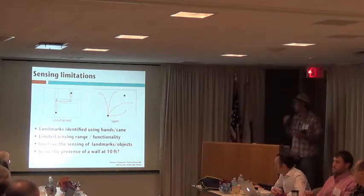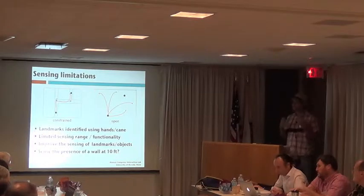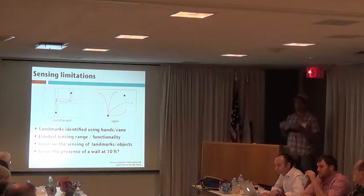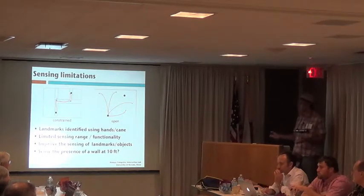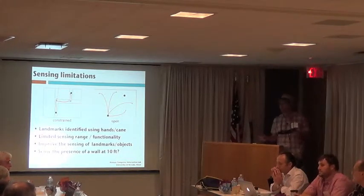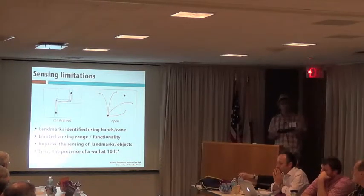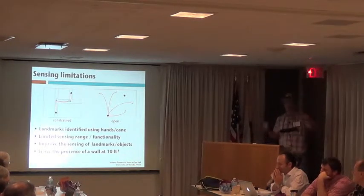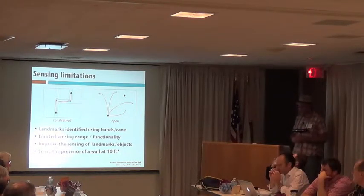So we had this idea: what if you could use wearable computing to enhance the sensing capabilities of blind people? Blind people typically use their hands or a cane to sense their immediate environment, but obviously the cane has a limited length. Wouldn't it be cool if you could sense the direction of a wall that is 10 feet away from you without actually having to go to the wall and touch it?